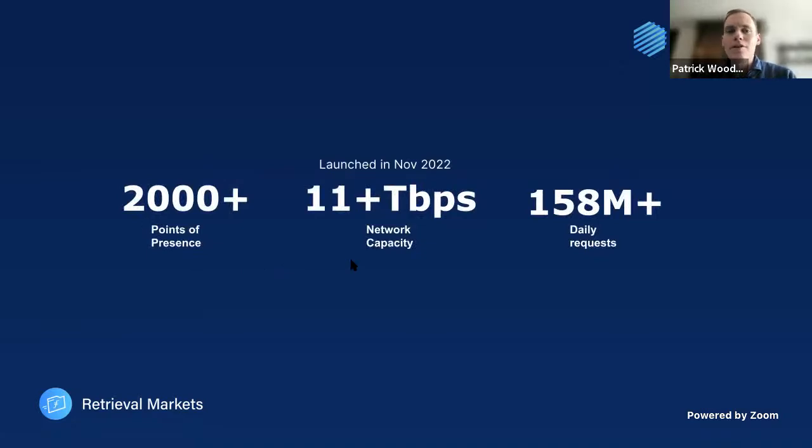The Saturn network launched in November 2022, and anyone can join to be a point of presence. There are now over 2,000 points of presence around the world, a large network capacity of over 11 Tbps, and a whole bunch of daily requests, 158 million plus. So there's a lot of traffic and a lot of points of presence around the world serving that traffic.